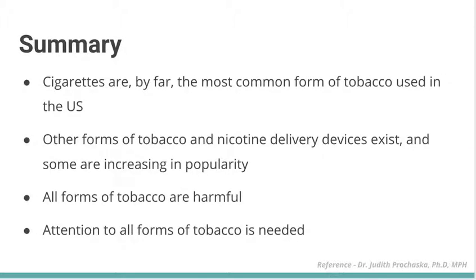So just in summary, cigarettes are by far the most common form of tobacco used in the U.S. Other forms of tobacco and nicotine delivery devices exist and may still have some popularity in the U.S., particularly cigars and hookah, but all forms of tobacco are harmful, and we need to pay close attention to all forms of tobacco. Now, the next section we're going to discuss is e-cigs.